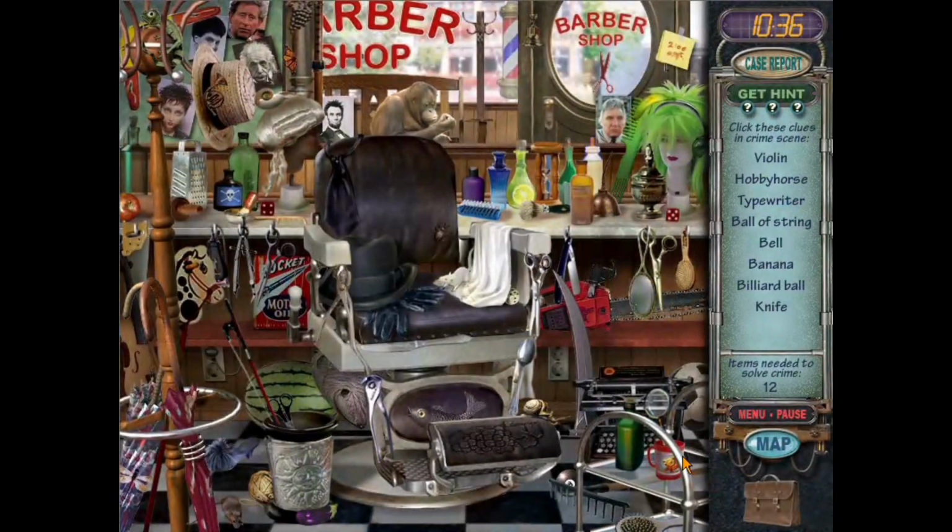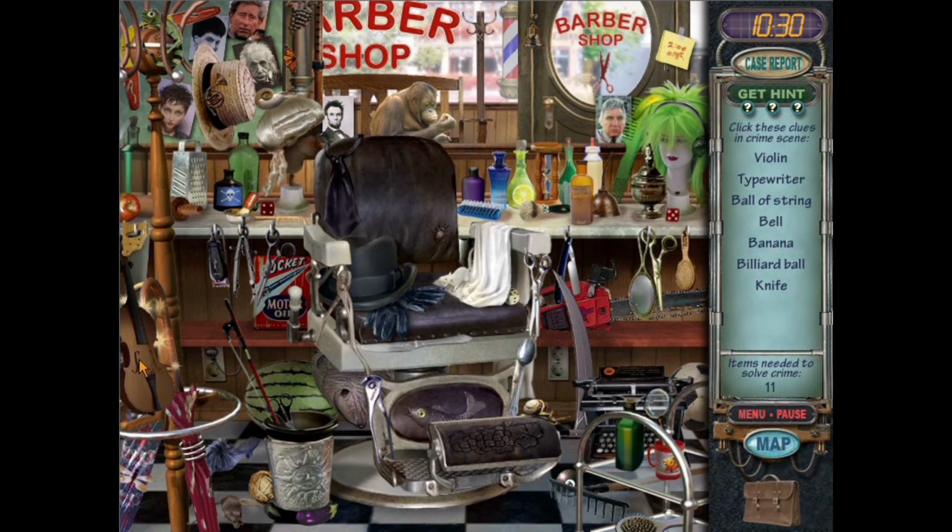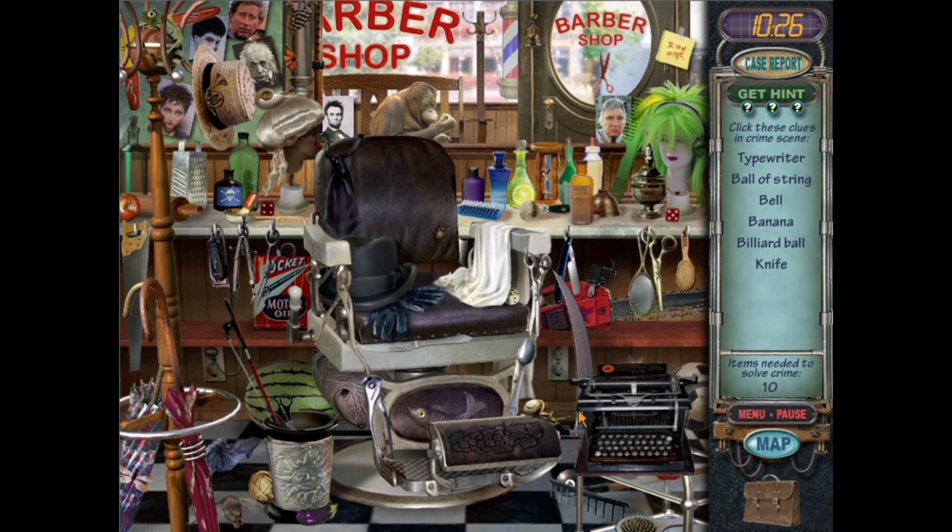So let's go into Rudy's barbershop. So we need a violin, a hobby horse, a typewriter, a ball of string, a bell, a banana, a billiard ball and a knife. And we've already found a few things, wonderful.